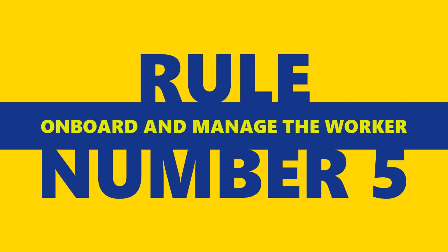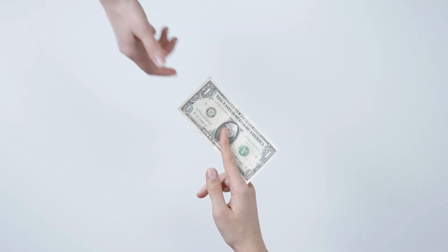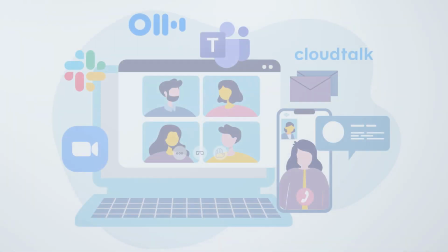Once you've hired a remote worker, you have to onboard and manage that remote worker. You will do this by ensuring they have the necessary equipment and tools to do their job. This may include providing a company laptop or other equipment, or if that is not easy due to geographical limitations, financing the equipment is also an option.